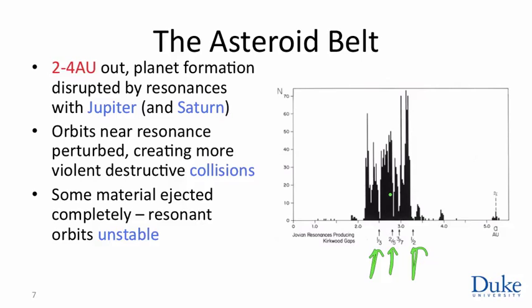This leads to violent disruptive collisions between the asteroids, or the planetesimals and protoplanets that are forming in the asteroid belt. This is one of the ingredients into why a planet never managed to form. The larger objects were colliding destructively at high speed, rather than sort of overtaking each other very slowly with slow relative velocities, as was the case in the inner solar system, farther from Jupiter.